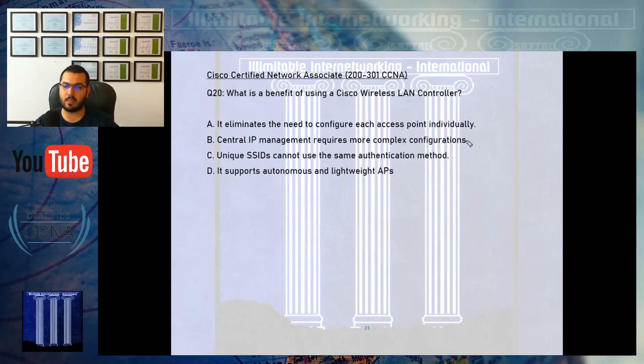Question 20. What is the benefit of using a Cisco wireless LAN controller? Two types of architectures in chapter 6 that I've talked about before. Either you have standalone full access points that must each be accessed and configured individually, or you buy lightweight access points and connect them to a switch, and this switch will be connected to a controller and you will only access the controller. The controller controls all those lightweight access points. So what's the benefit of a controller? It eliminates the need to configure each access point individually.